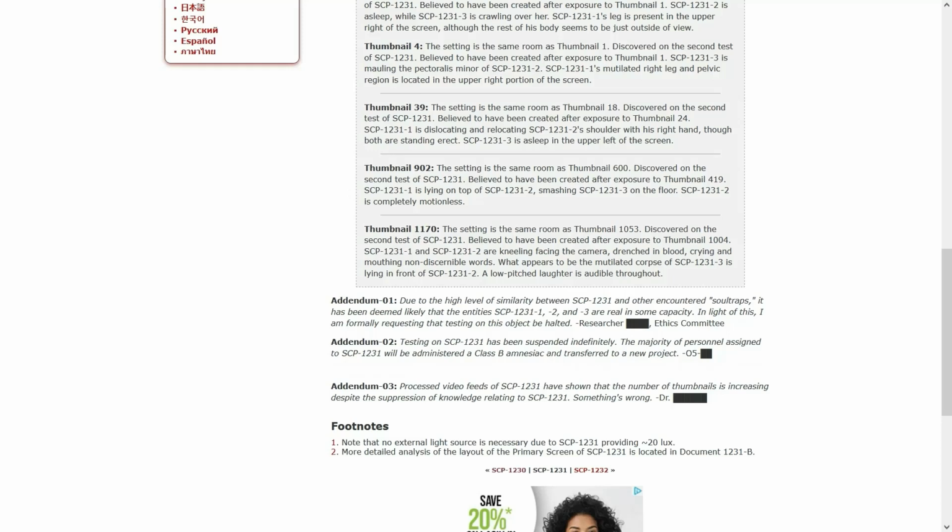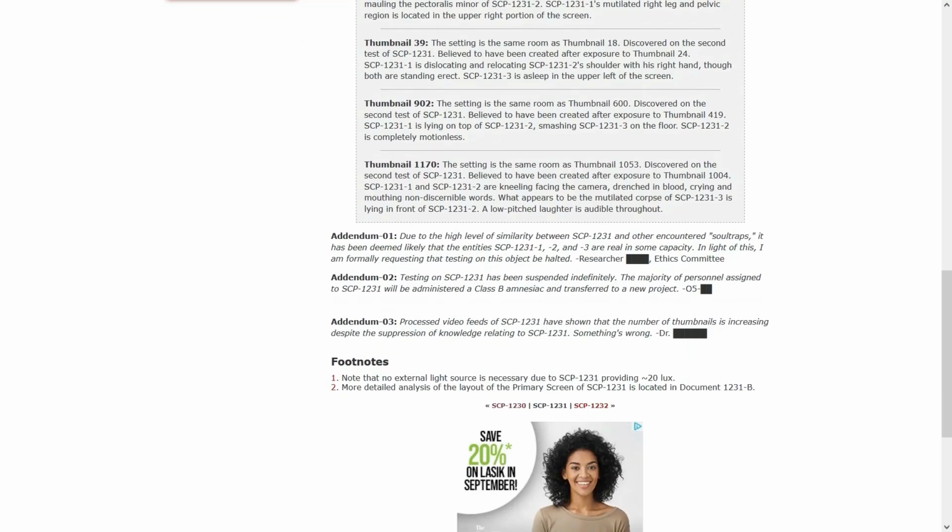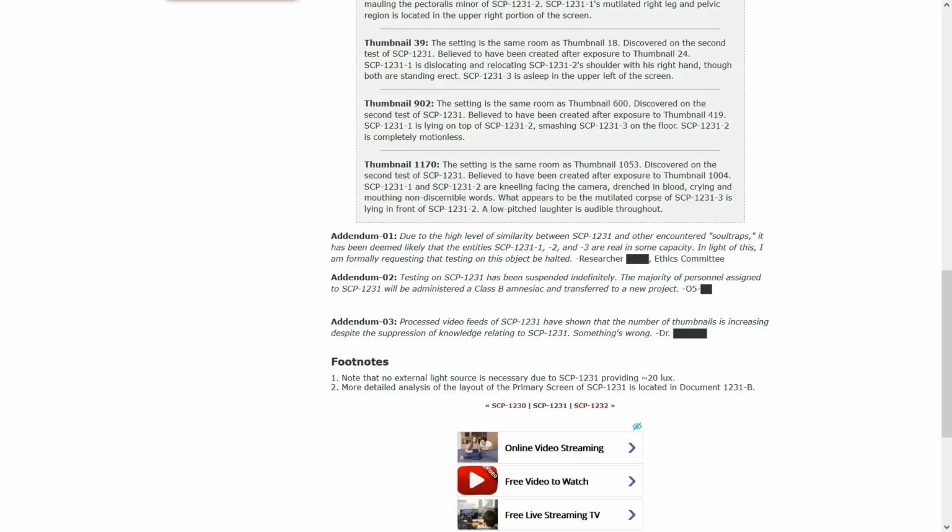Thumbnail 902. The setting is the same as thumbnail 600, discovered on the second test, believed to have been created after exposure to 419. 1 is lying on top of 2, smashing 3 on the floor. 2 is completely motionless.